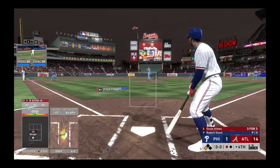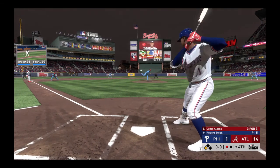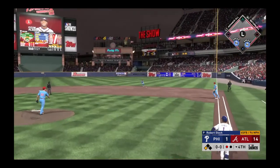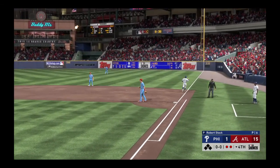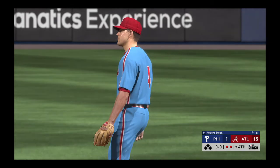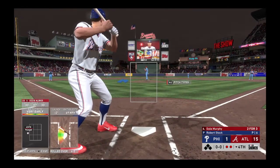So up steps Ozzie Albies. He reached on a single last time and later wound up scoring. First delivery to him on the way. Sent on the ground out to second. He's got it, and it's in time to get him. But a run is in to score away from the play. The right fielder, number 3. 2 gone now in the Braves' half of the 4th.